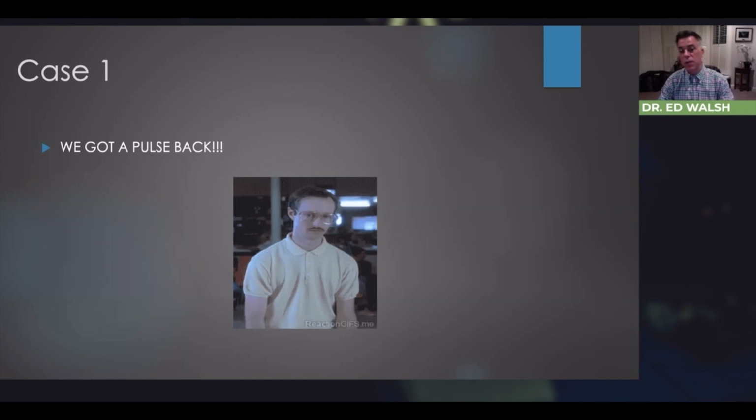So we got a pulse back, so we didn't have to make that decision, because I was going to put a needle into his chest and drain his pericardial sac. That was what I thought was the next step because I thought he had tamponade. If I'd have done that, I would have killed him. If we'd have cut him open down there, he would have died. We would have done what we could have done, but he would have probably not survived. But we were lucky that we were able to buy enough time to get a pulse back with epinephrine and atropine and good CPR and good resuscitative efforts.